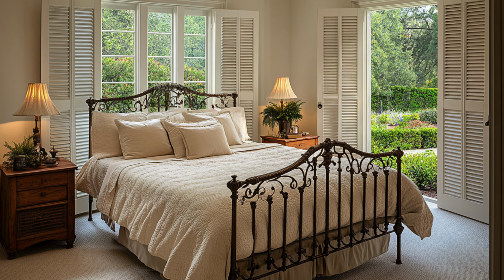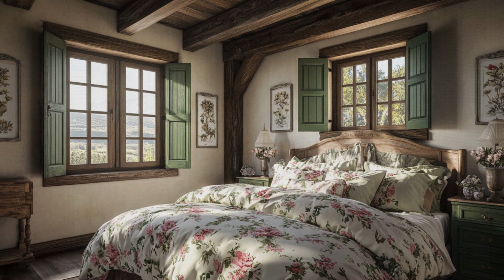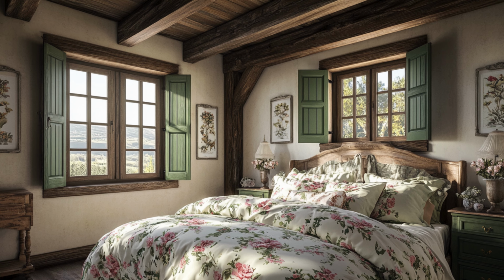personality. These bedrooms are designed to make every morning feel like a breath of fresh countryside air. Let's take a stroll through these dreamy sanctuaries.